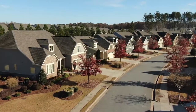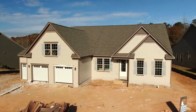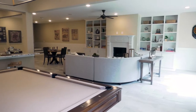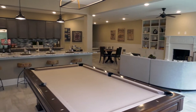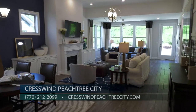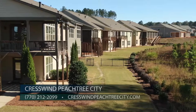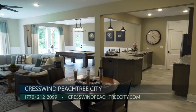Cresswind Peachtree City currently has new, move-in ready homes with unfinished daylight basements that offer many possibilities for you to create a space uniquely yours. All of our homes here at Cresswind are designed specifically for active adults, and the daylight basement options provide additional flexibility to create a home that is uniquely suited to fit your lifestyle.